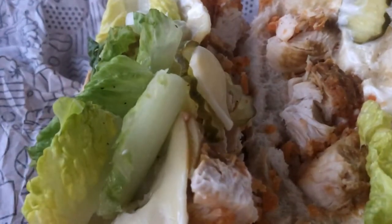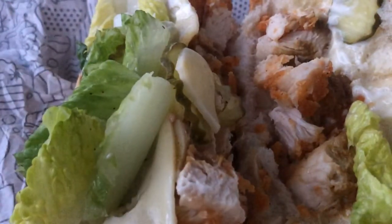Always the Boar's Head honey mustard, always a good accent on a chicken tender. I'm gonna hit this chicken tender by itself real quick. Just get a little taste here, see what it's all about. Wow. That's good. That's really good. A lot of flavor. Just a little bit on the cold side, but this thing was prepared over 30 minutes ago.